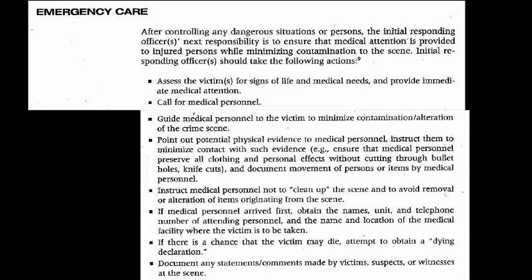Instruct medical personnel not to clean up the scene and to avoid removal or alteration of items originating from the scene. If medical personnel arrived first, obtain the names, unit, and telephone number of attending personnel, and the name and location of the medical facility where the victim is to be taken. If there is a chance that the victim may die, attempt to obtain a dying declaration. Document any statements or comments made by victims, suspects, or witnesses at the scene.